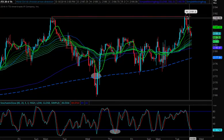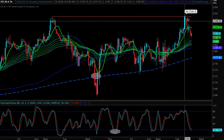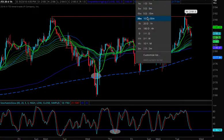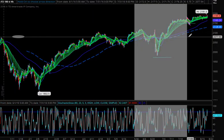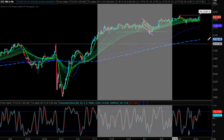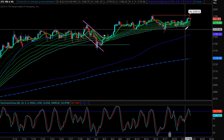S&P's failed right at the top of the range. We shorted today up there at 2190, right into the old highs. So far you have a pretty prominent double top. We'll see if it holds. I mean, it is what it is. So 2191, that's definitely the top of the range.